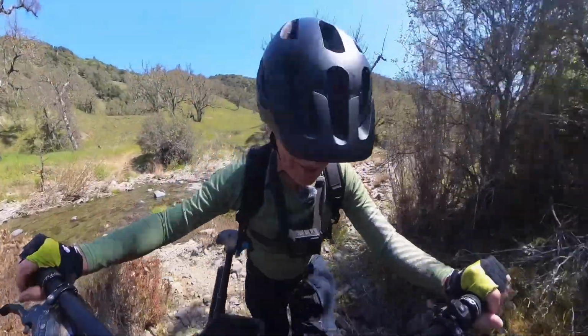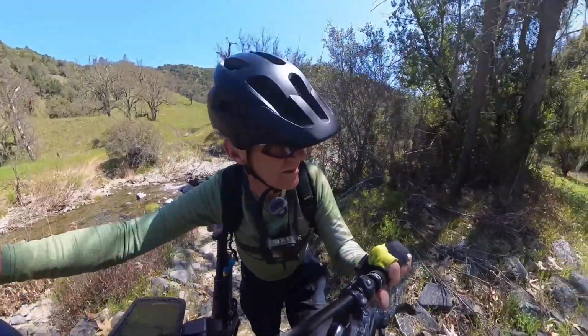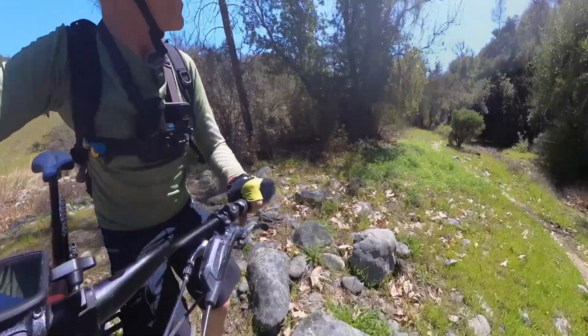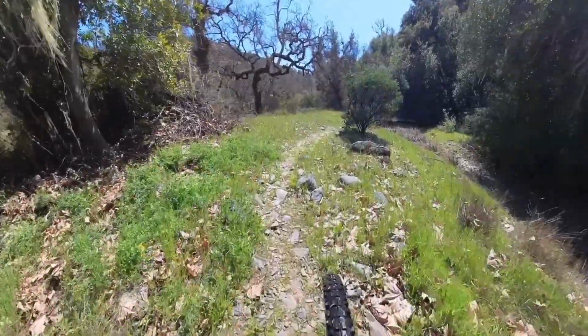We're going to connect to the China Hole Trail over here somewhere. My map shows that it's not right away. You've got to go on the Creekside Trail for a while, but maybe that just means we ride along the creek for a bit. Well, this doesn't look like a well-traveled trail. We're really remote.